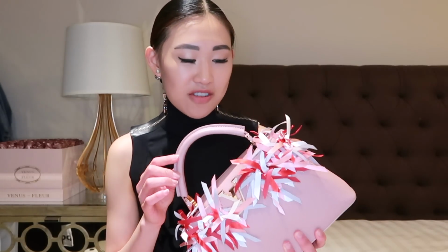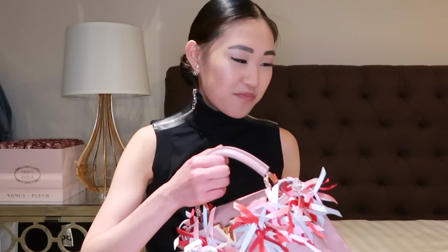So I should definitely use this one more as well. Number 9 is also a Capucines, and this is probably my favorite bag out of all of the handbags that I own. Not just Louis Vuitton, but all of the brands. And it is this very cute and beautiful mini white one. This bag was in my top 10 favorite handbags video as well.